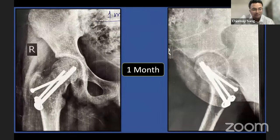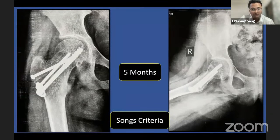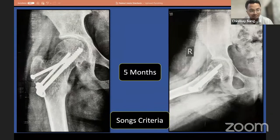This is at the 1 month. This is at the 2 month. This is at the 5 month, and we can see clearly there is a good union at the fracture site, and maintenance in the lateral view also.